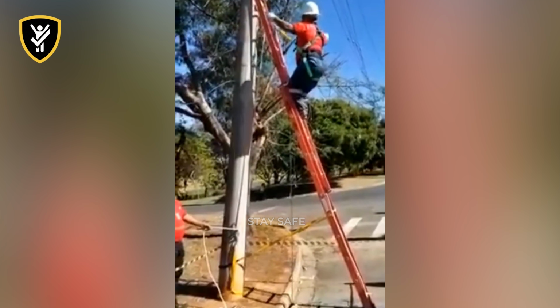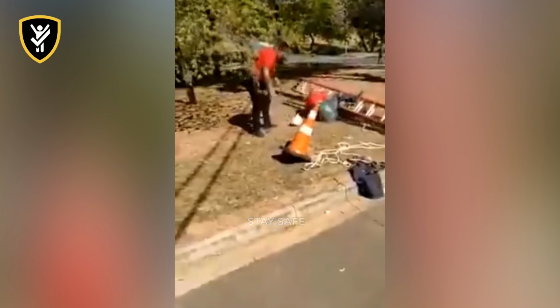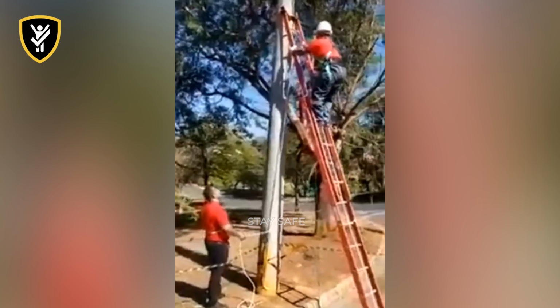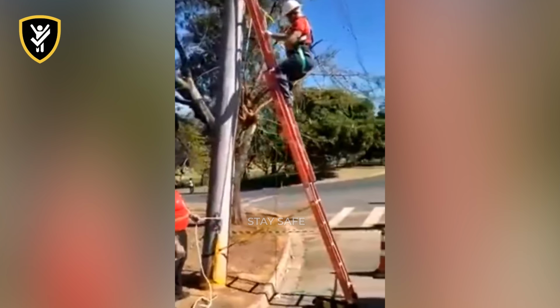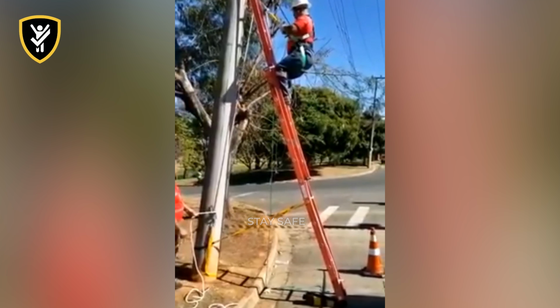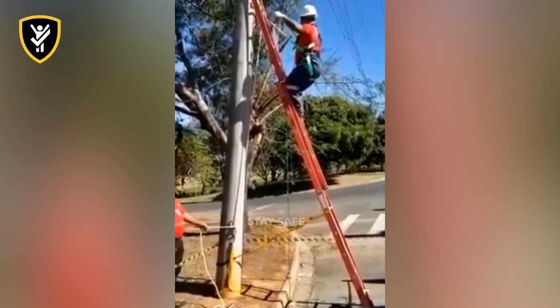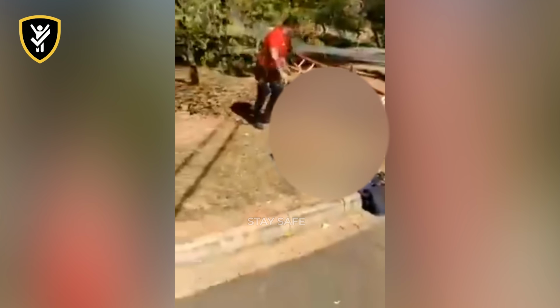Contact or unsafe proximity can cause sudden loss of muscle control that interrupts a worker's grip and immediately creates an uncontrolled fall prevention risk. Technicians must strictly verify that all power grids are completely isolated and locked out before initiating elevated repairs. Utilizing fiberglass ladders provides a crucial layer of non-conductive protection against electrical proximity hazards.